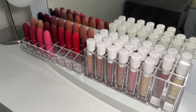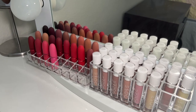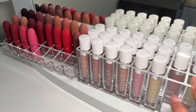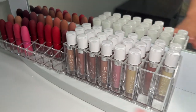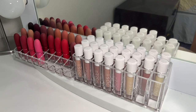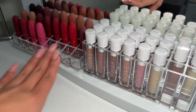Hey guys, so we are back with a declutter video. This video is going to be my lipsticks and lip glosses. These are all my Dose of Colors, so I'm just showing you guys what I have on a separate desk aside from my main desk. This is pretty much all of the Dose of Colors that I've ever collected.